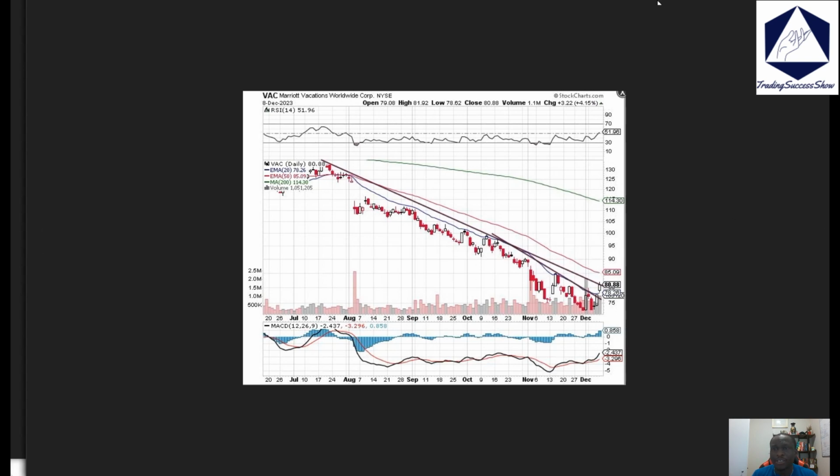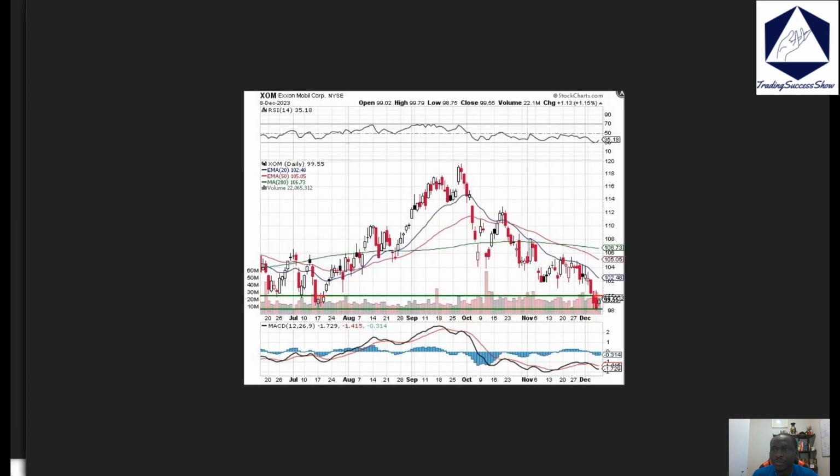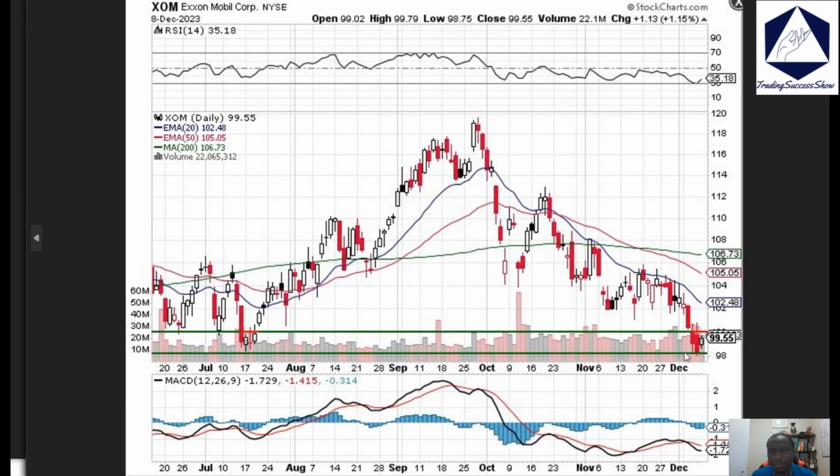VIC, we're looking for that bounce off this area. We got that bounce. Next spot is going to be $85. Okay, so Marriott is also that name to watch. XOM, we're looking at a bounce off this $98 spot. That is our support on this name for the continuation to the upside. So keep an eye out on that name.